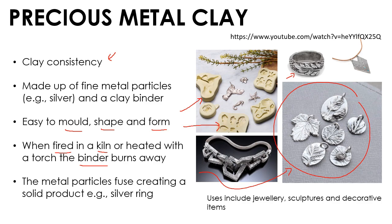So quite good for people that make small amounts of jewellery, for independent shops and designer makers, because in industry you might use another process, you might use investment casting, but that product would need to be made on a larger scale. So this is quite a good alternative for people that are just making small amounts of one-offs or batch production of jewellery. So here's the video.